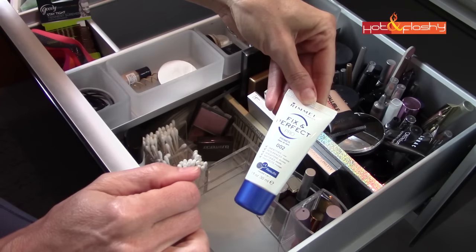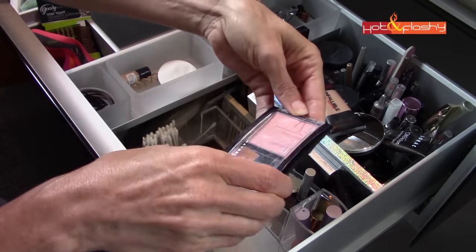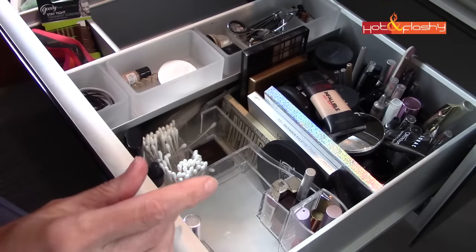And Rimmel Fix and Perfect. That's a good primer. I'm going to keep that. Is this Maybelline Fit Me Light Pink Blush. Haven't used that since I bought it. That's going in the giveaway.